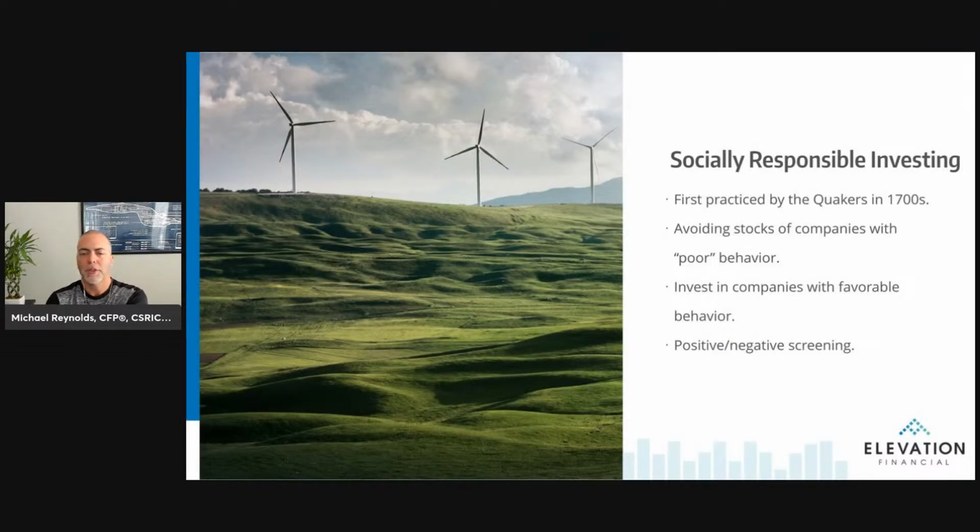Socially responsible investing is more of an umbrella term that defines this philosophy of aligning investments with good in the world, or a positive social impact or environmental impact. It was first practiced by the Quakers in about the 1700s. The Quakers made a point of avoiding interacting or investing in businesses that were related to slavery and other negative practices. So this type of investing has been around for a long time. It's not new and trendy necessarily. This is the philosophical approach of avoiding stocks of companies with, quote, poor behavior. Now, poor is relative. There's a lot of different definitions of what that means.